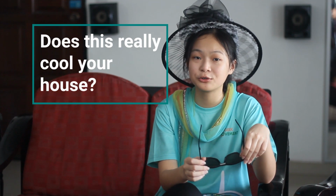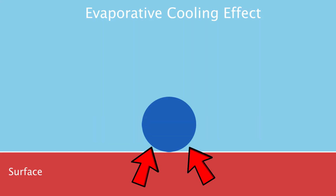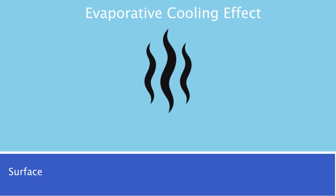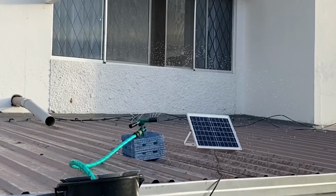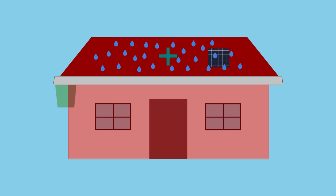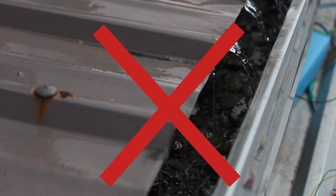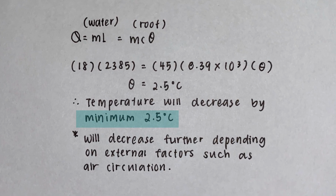Does this really cool your house? Allow me to tell you about something called the evaporative cooling effect. This is a concept where water molecules absorb the heat on the surface and evaporate, which causes that surface to cool down. So, by sprinkling water on the roof, water will absorb the heat from the roof, cooling it down. The obvious downside is that this concept creates water wastage, but our Chillax has zero water wastage as we use rainwater. If you're still not convinced, here's the math.